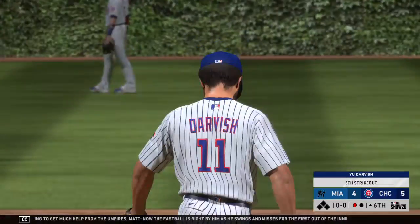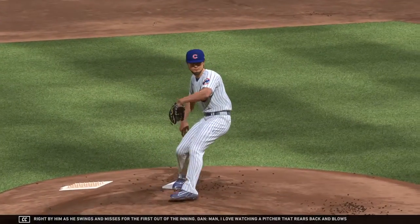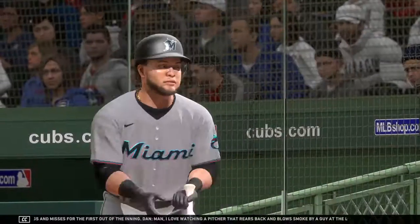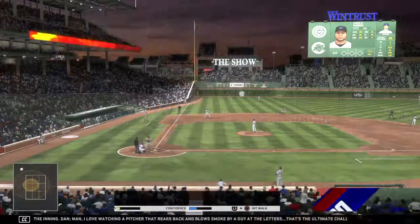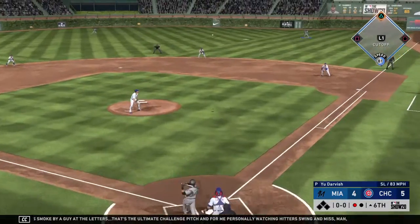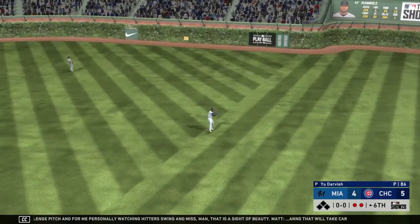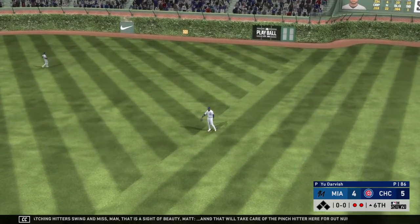umpires. Now the fastball is right by him as he swings and misses for the first out of the inning. Man, I love watching a pitcher that just rears back and blows smoke by a guy at the letters. That's the ultimate challenge pitch, and for me personally, watching hitters swing and miss, man, that's a sight of beauty. And that'll take care of the pinch hitter here for out number 2.